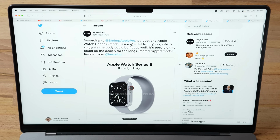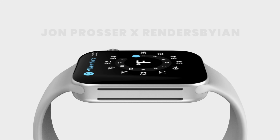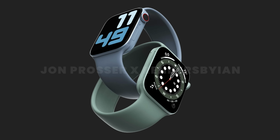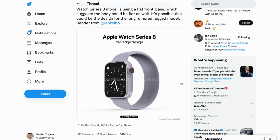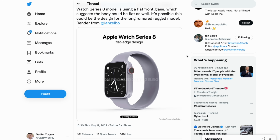But now I want to explain why this is going to be a big deal, and this new Apple Watch Series 8 Pro model is going to be very enticing. First of all, I think that John Prosser and Ian Zelbo were correct about their rumored new design with the flat sides, and I think it could end up looking something like this. Maybe it's not going to be that large of a flat side, but generally something like this. And this is important because, as you can see, the display is completely flat. Now, Mark Gurman was saying that it's going to be a lot more rugged and the screen will be more shatter resistant. Well, if you look at these renders, the actual display can be completely flat.